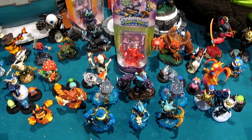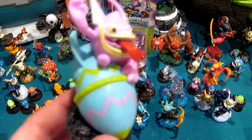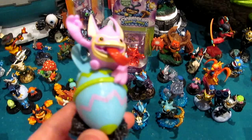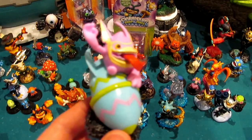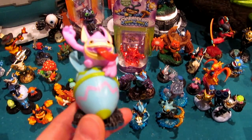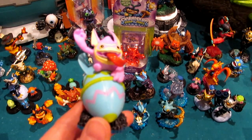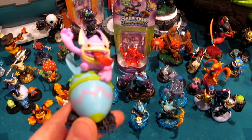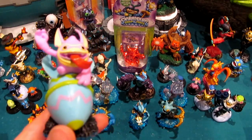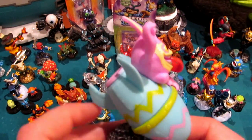Now, Springtime Trigger Happy's in-game stats, not quite sure how they're going to jive up with what we had factory, but Big Bang Trigger Happy would have clocked in 200 max health, 50 speed, 30 armor, 10 critical hit, 25 elemental power. So we'll kind of see how that translates once I get this guy on the portal. Obviously, I have not done that yet.